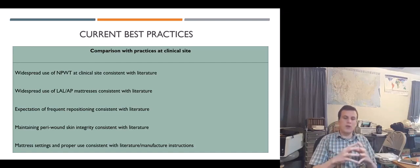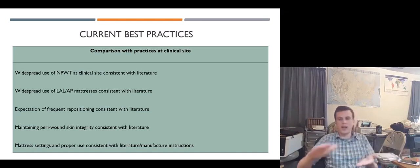There was a heavy focus within wound care to maintain peri-wound skin integrity. This was done in a couple different ways, providing a skin barrier on that healthy skin in the peri-wound region, making sure that the foam of the wound dressing wasn't lying on top of good, viable skin. This is certainly consistent with literature.